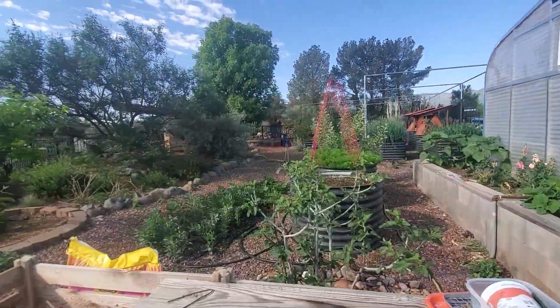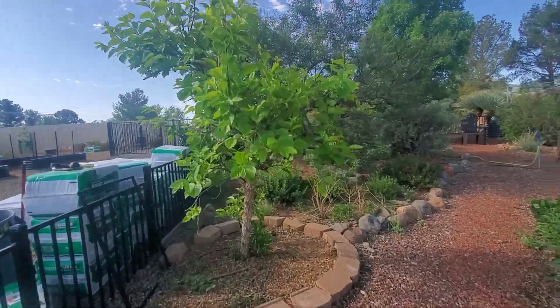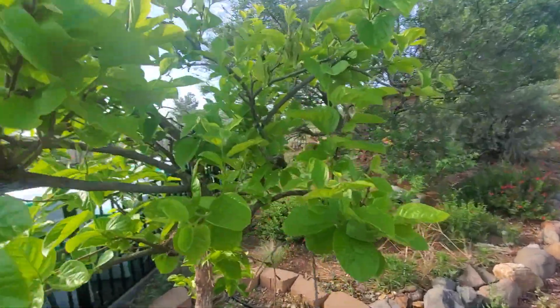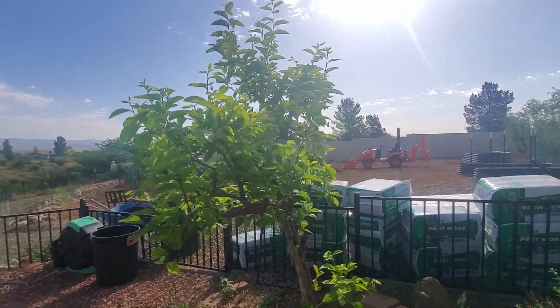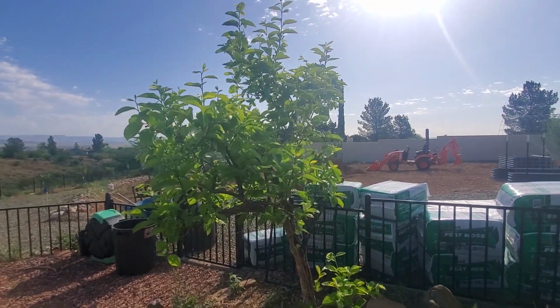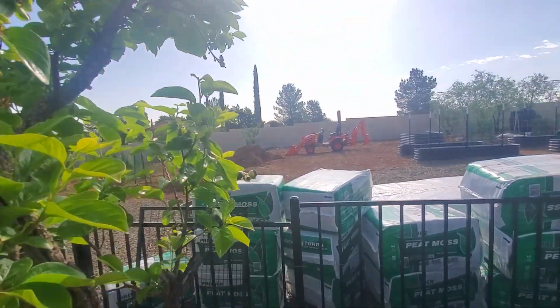All right, well, now I'm going to take a quick peek at the expansion. I guess this video is going to get kind of long because our garden keeps growing. Oh, one more thing. This is cool. This is our persimmon tree, and it was just a little stump when we moved here, and we've been rehabilitating it for the last couple of years, and it's starting to really get happy.